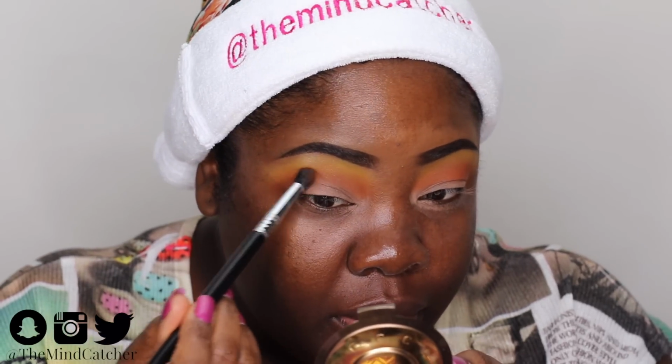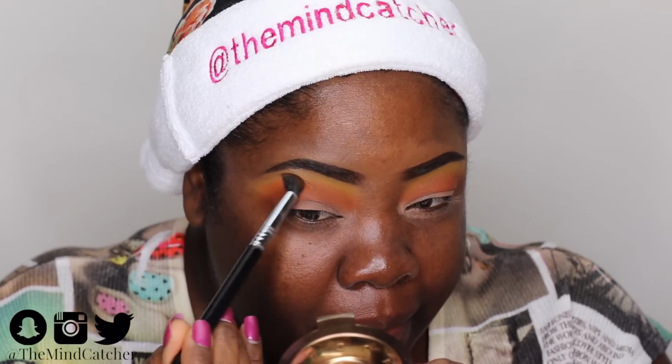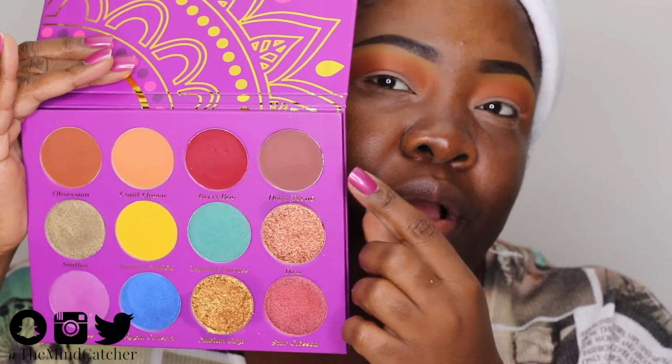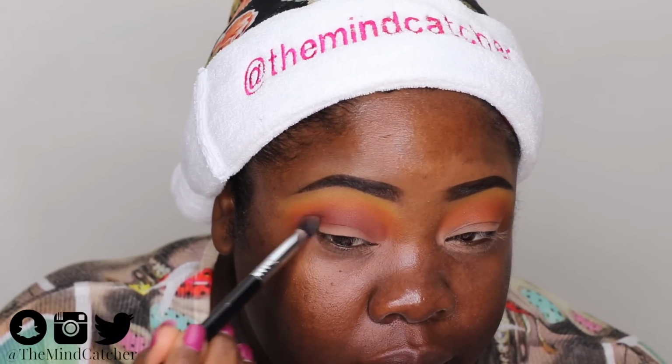Alright guys, so I placed that yellow at the top, and I'm going back into Obsession and just deepen that shade a little more. Because once you blend, sometimes you blend away certain shades. You want to bring it back. As we're going to go into the shade Deep Desire, and that's a darker brown. And you do see that shade showing up there.